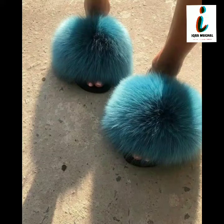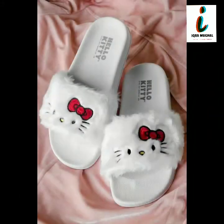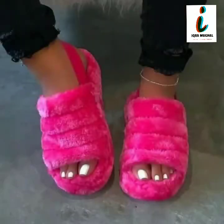Very beautiful and very stylish velvet shoes for winter season you will get from this video. This is a very beautiful party wear, casual wear ladies shoes collection.